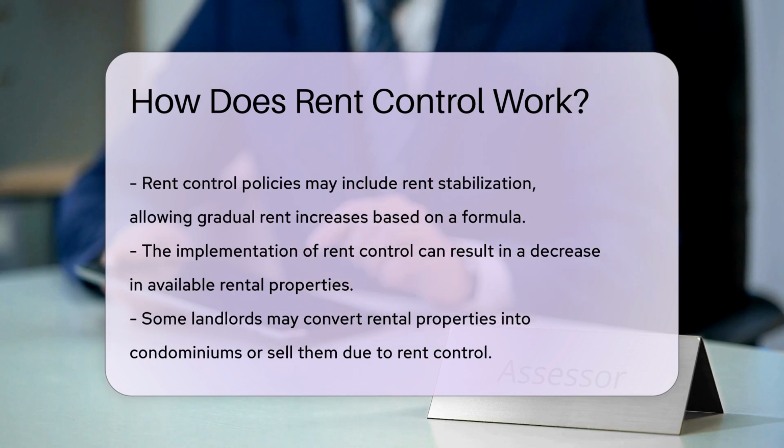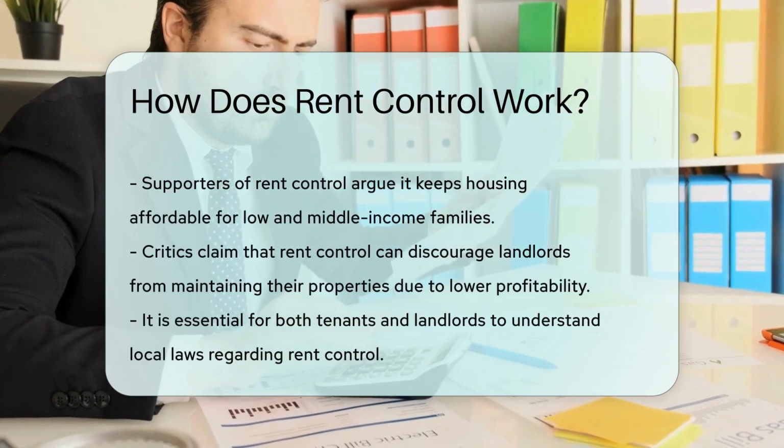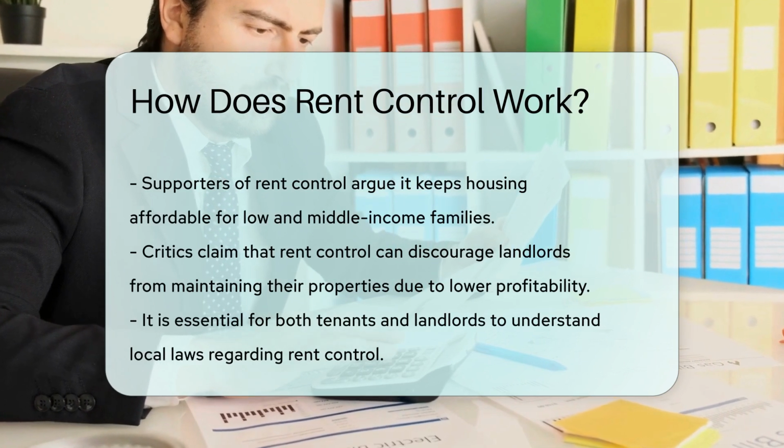The implementation of rent control can lead to a decrease in available rental properties. Some landlords may choose to convert their properties to condominiums or sell them. Supporters argue that rent control helps keep housing affordable for low and middle-income families. Critics contend that it can discourage landlords from maintaining properties due to reduced profitability.